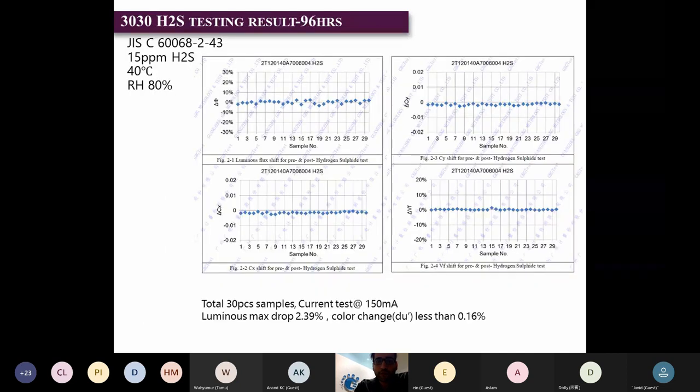I would like to emphasize that we also did the sulfur testing for our 3030 LEDs, because since these LEDs are used for outdoor, there is a big threat of having the sulfur go inside the LEDs. So how will our LEDs survive in that condition? We did a small test, about 96 hours. These tests are all based on international criteria.